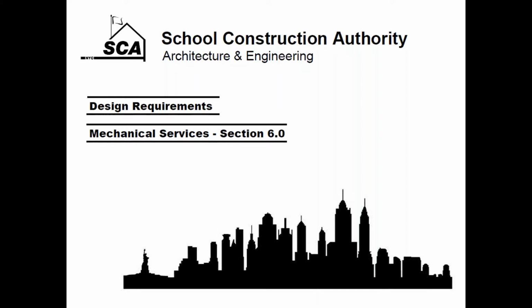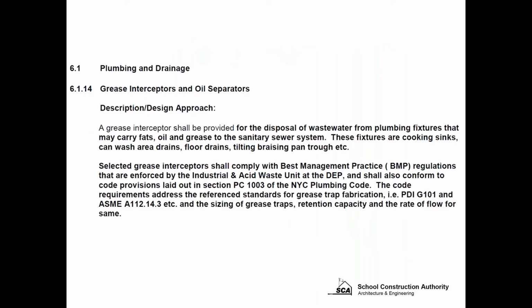So going back to CSA, and really I'm just going to do a quick dive here on CSA. There's not much digest here to really look at, but when looking at the design requirements or mechanical services, this is found in section 6.0. I'm not going to try to read this word for word, but I want to point out that if you look towards the last paragraph here, it shows PDI G101 and ASME A112.14.3. And so again, going back to the last question, it's not going to ever say type A, B, C, D. As long as you meet those standards, you are good to go and you're approved.